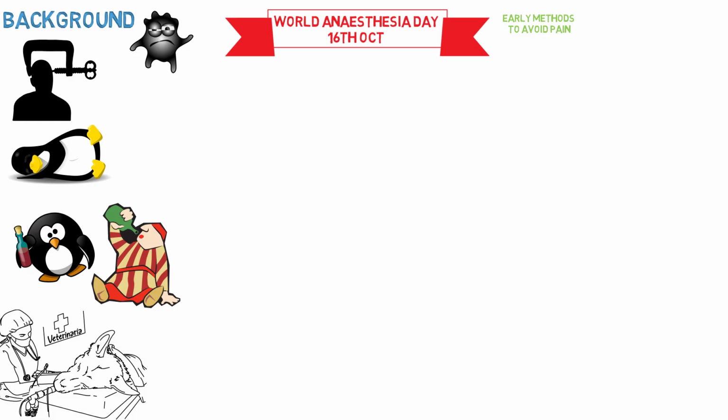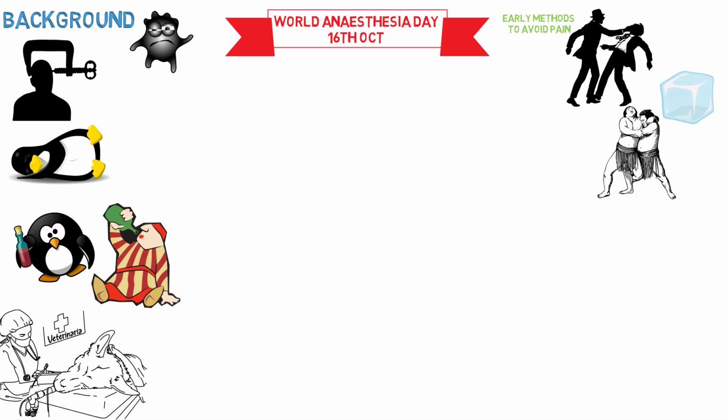Other methods before the mid-19th century included packing ice on the body, being given a knockout blow to the head, even strangling the patient to the point of collapse so that they would not feel the pain. Even hypnotism was used in an attempt to numb the pain.